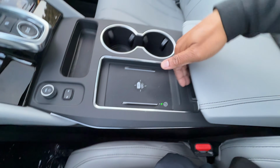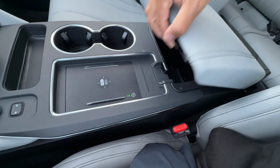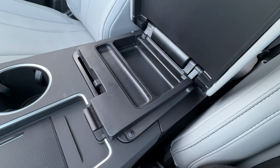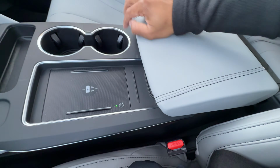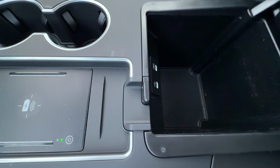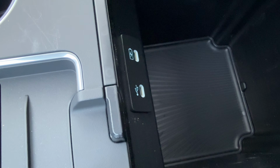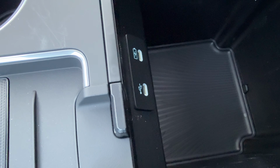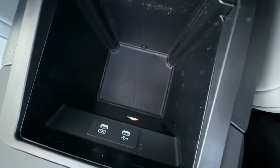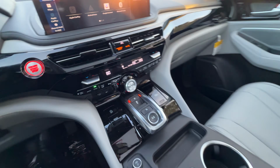And you have additional storage here, armrest, soft touch, single stitched, and it is a 2-tier system. If you push in this side, you can open it up and have just small little storage, pens, things of that nature. If you close that up and pull this lever, you can open all the way up, where you have your connections in there. You have two USB-Cs, and the left one is for wired Apple CarPlay, Android Auto, and charging. The right one is only for charging. And below that, I think you only have a little light in there, and that's pretty much it. It's pretty deep. So they've updated that for 2025.